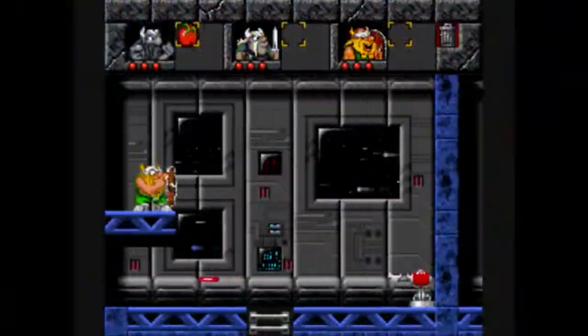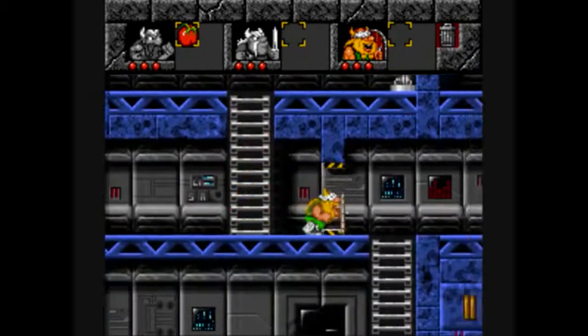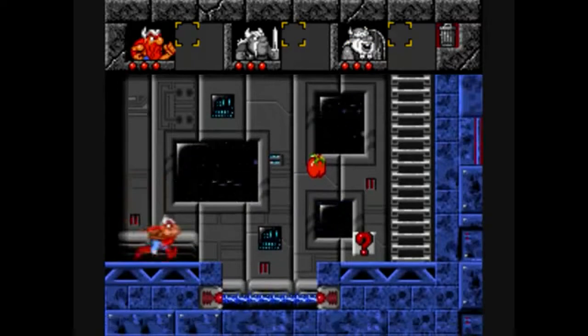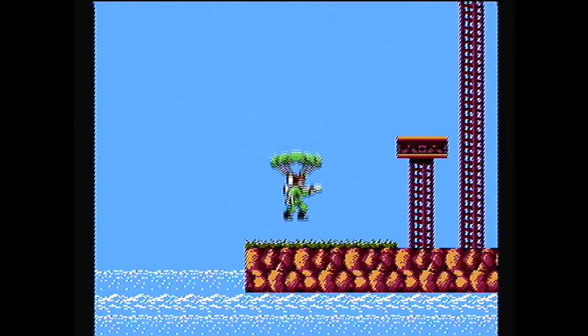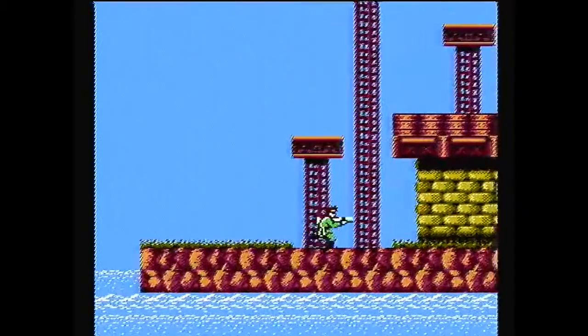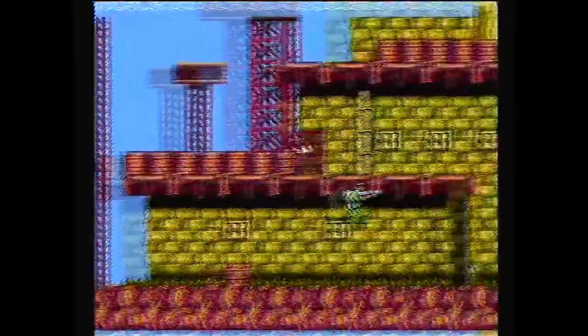The only game that comes immediately to mind is The Lost Vikings for Super Nintendo, but that was more of a puzzle platformer, and you can actually jump when using Eric the Swift. So anyway, the point I'm trying to make here is that Bionic Commando doesn't have a jump button, so how do you get around? Why, with your bionic arm, of course!